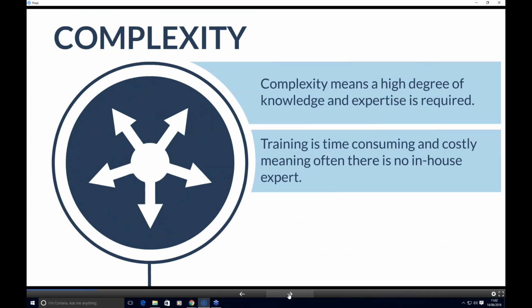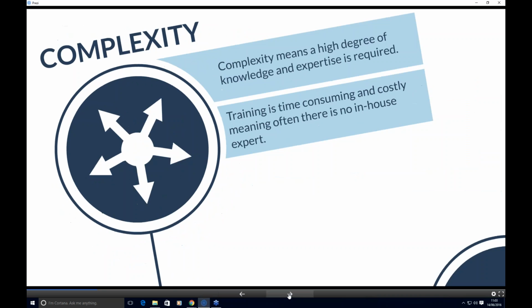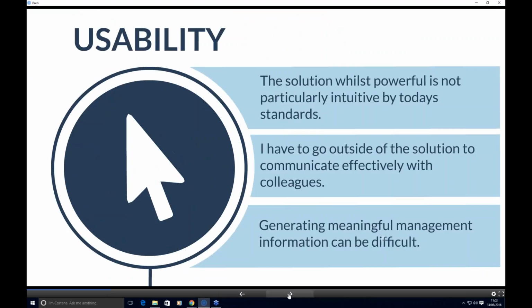The third area is complexity, and not hiding any punches, SupportWorks is a complex tool. It is very powerful, but that comes with the need for a high degree of internal knowledge on how to administer and manage the solution, and that comes at a cost when it comes to training. Most painful is when somebody that you have trained up has moved on or gets promoted, and you're left having to start over again with getting an expert up and running. These are all areas that we hear quite regularly from our customer base.